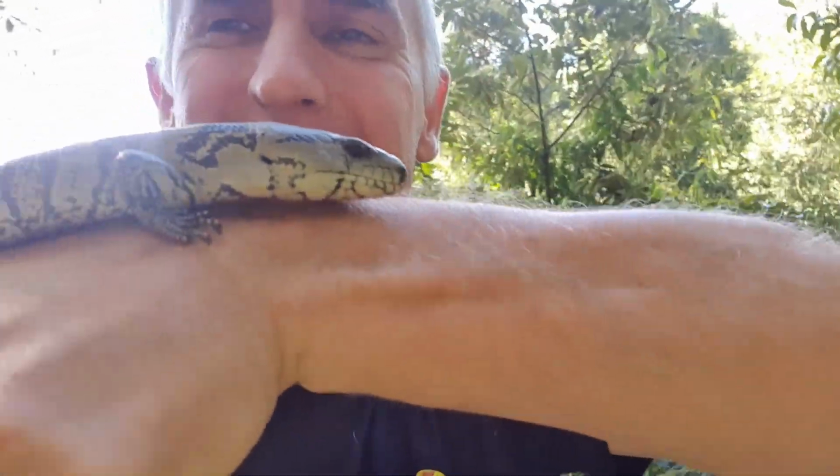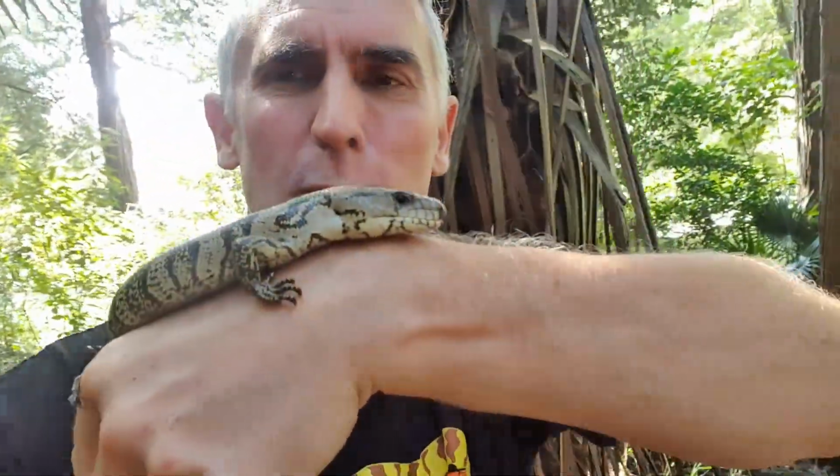Righto, so what are we up to? Well, we just found this beautiful pink-tongue skink. He was hanging around my house, and obviously I have other animals, including a dog and various other things. So what we want to do is move him away from the house. The reason he's come out near the house, I guess, is because these gorgeous little creatures like to eat snails and slugs. That's a great thing when you're gardening, but not so good when you have other domestic animals as well. So it could cause a bit of an issue. So we're going to take him into the rainforest here and let him go.